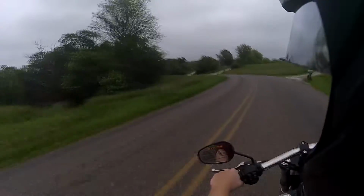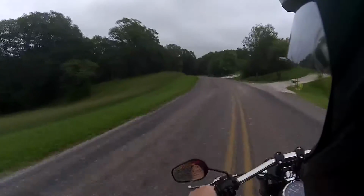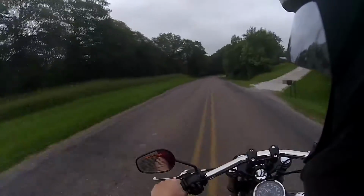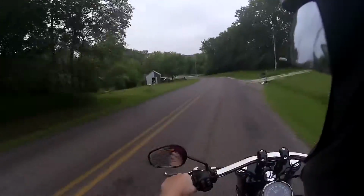But going through this place in third gear, man, I'll tell you what, this is really nice. This got a little bit of lean on it. Feels good. Watch out for that dirt. Shoot you out of that hole with all that torque, dude. It's awesome.